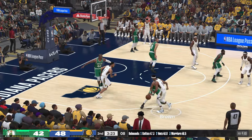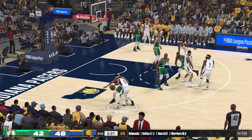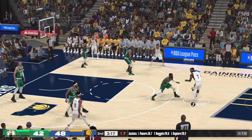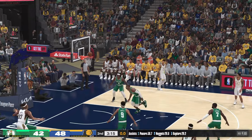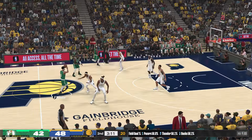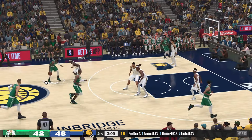White against Brown. Shot clock at 5. Back to Hield. Launches it from deep. Can't get it to drop. For Boston, they've gotten 7 shots out of 14 attempts in the second quarter.